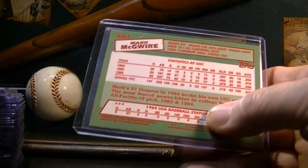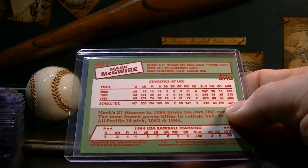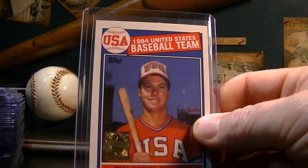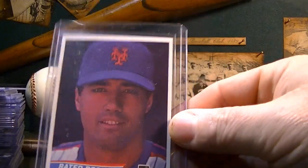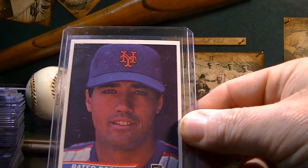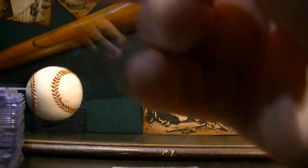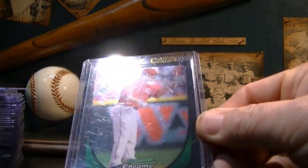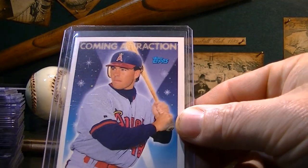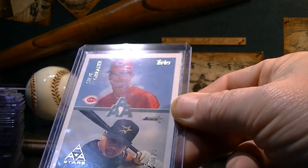85 Topps reprint. Topps 85 401. Pretty cool. I like that card. Got one for my rookies collection, 80s rookie collection, Mr. Ron Darling. Pitched for the Mets in the 80s, and now he's a Mets announcer, rated rookie. That's cool. Todd Frazier, rookie card. Got this cool 1982 Nolan Ryan. Jim Edmonds, rookie. Bobby Abreu, a rookie.